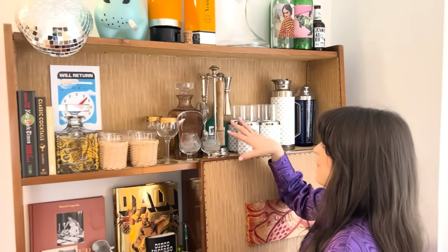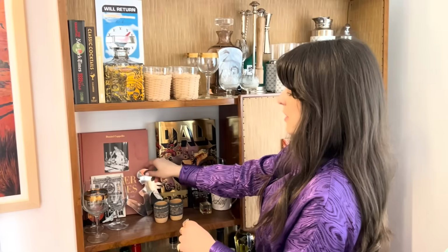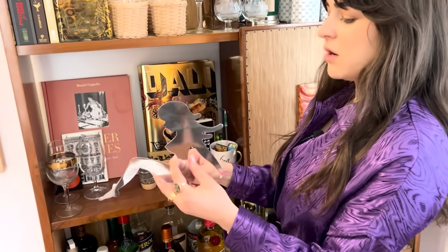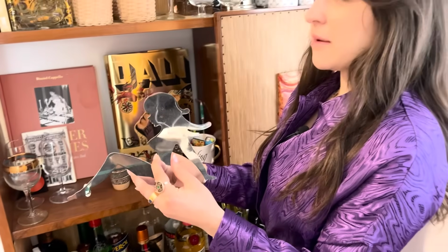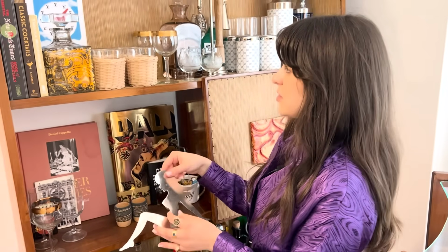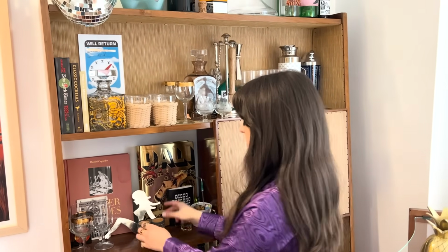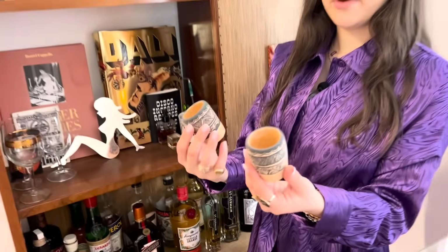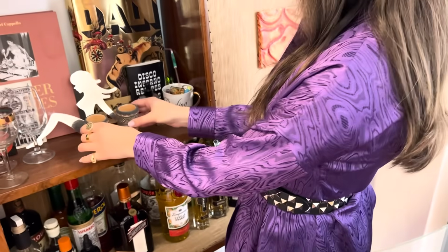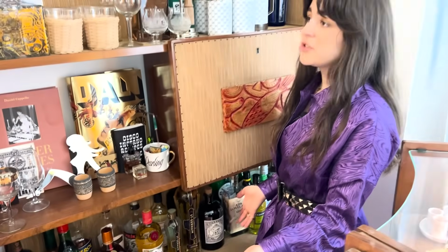And then just have a bunch of other vintage glassware throughout and some other random objects. Like this was from the hood of some car. And I think I found this at Melee Mercantile, which is a really great vintage store. Have some books on entertaining here. I have these little mezcal shot glasses from my most recent trip to Mexico City. So again, just really mixing everything. And then of course the practical things like liquor to make drinks.